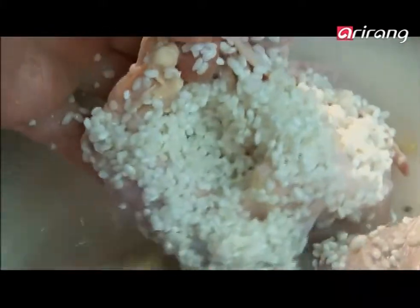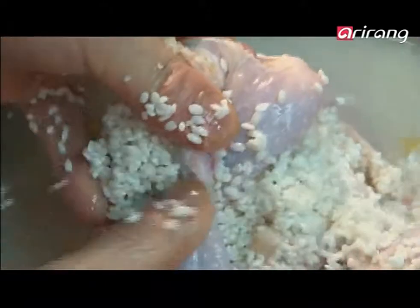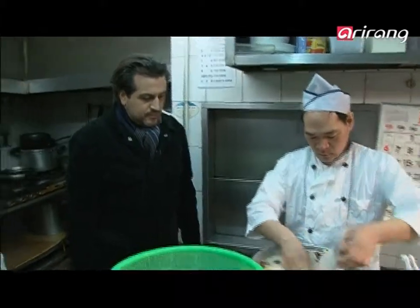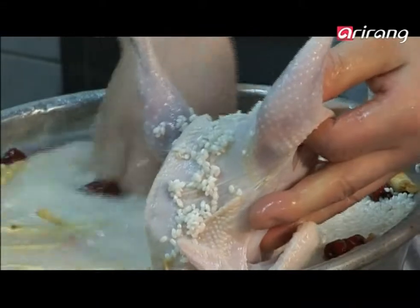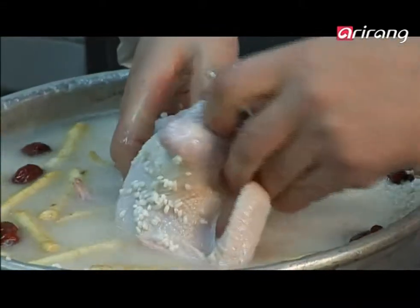Of course, you know, every house has its own recipe. So here the process is the following. They have been soaking the rice with the ginseng and some jujube, and now they are pouring this mixture in the chicken. They are preparing very actively. Stuffing inside, and you see the way they cross the legs to close tightly the stuffing inside.